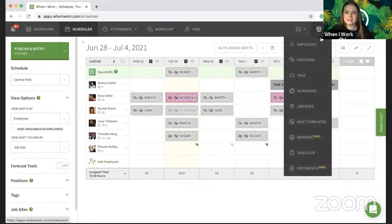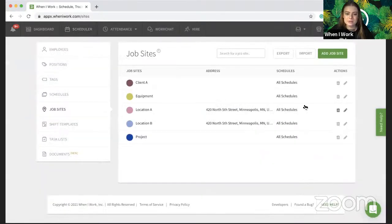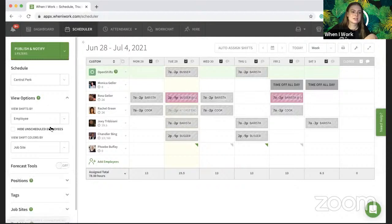But it would be the same way here as you colored all of the other shift templates and the positions. You can add a color to all of your locations or job sites as well. And then in the scheduler, again, you can view your shift colors by job site. So you can see that these are the two with a job site added to them.